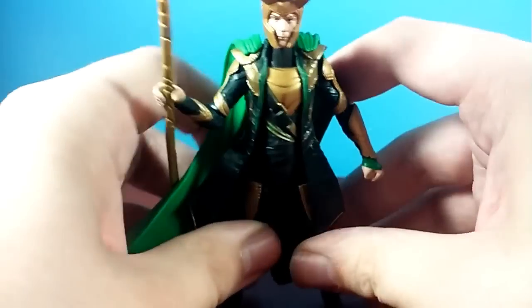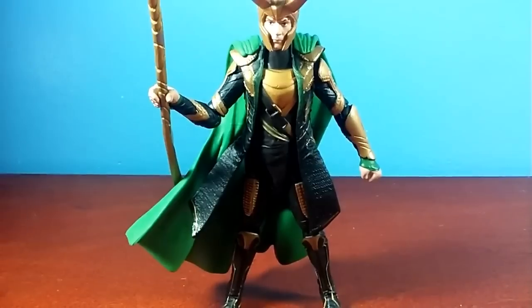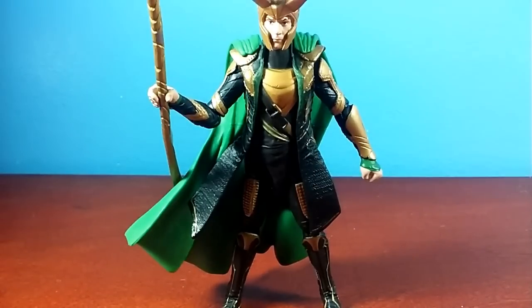As somebody who likes Loki, probably one of my favorite things from the Avengers, it's nice to have this guy. Isn't it right, Daniel East 1000? Oh yeah, mate, that's totally right. Oh hell yeah! And another thing too, I can't remember his name.